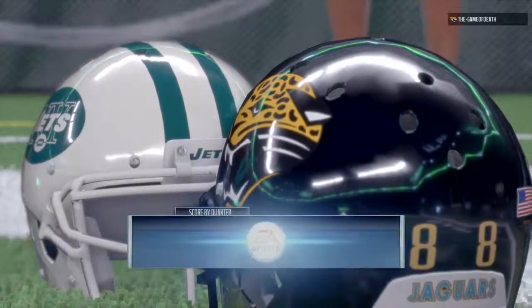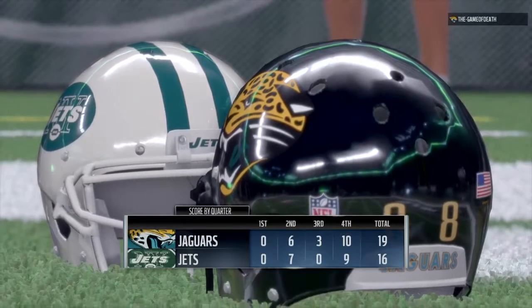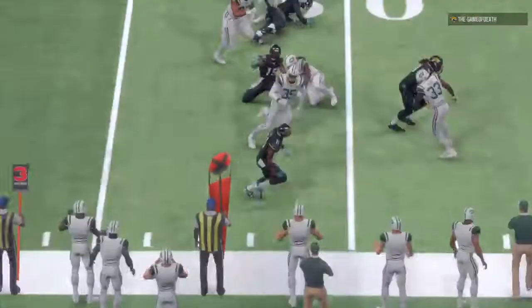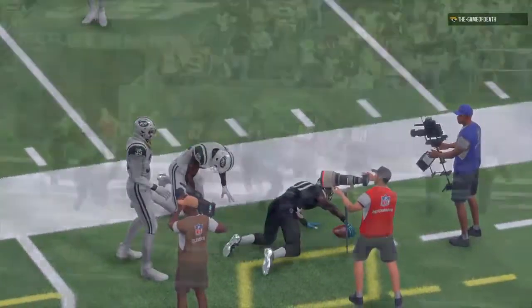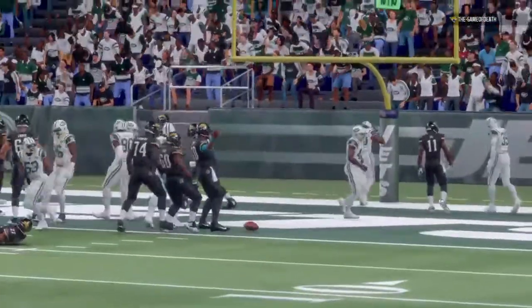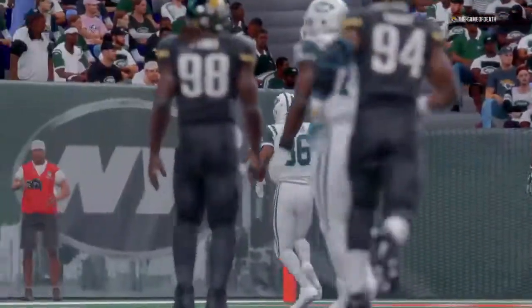So for Jacksonville, it's another win for them, and you wonder if they want a redo on that one loss as they sit now at 14-1. And they will head home next week to take on the Tennessee Titans. Meanwhile, for the Jets, their playoff hopes take a big hit as they fall to 8-7. And they'll try to get back to their winning ways next week as they head to Indianapolis to take on the Colts.